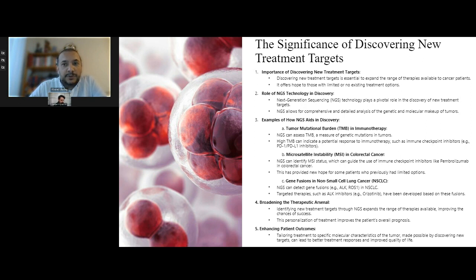Let's see some examples of how NGS aids in discovery. NGS can assess tumor mutational burden, TMB, which is a measure of genetic mutations in tumors, and high tumor mutational burden indicates a potential response to immunotherapies. And also MSI, microsatellite instability. NGS can identify microsatellite instability status, which can guide the use of immune checkpoint inhibitors like pembrolizumab in colorectal cancers.